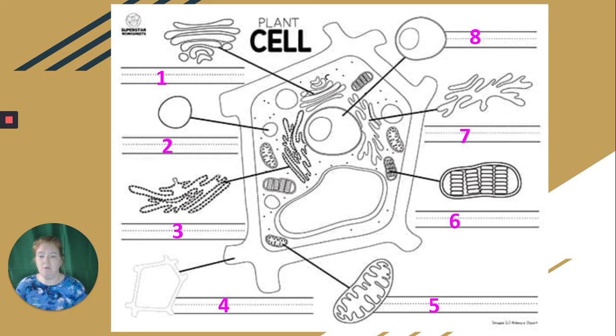Number seven would be very similar to number three, but it is the smooth endoplasmic reticulum, or smooth ER. So no ribosomes. It mostly is going to process lipids. And then number eight would represent the nucleus with that nucleolus on the inside. And the nucleus is the control center of the cell, like the brain.